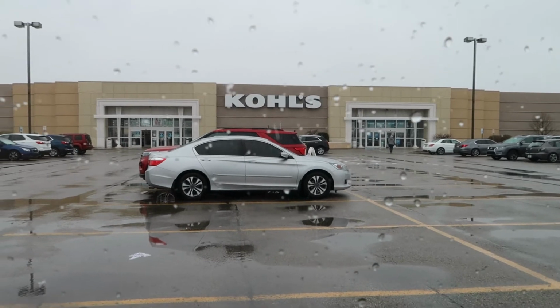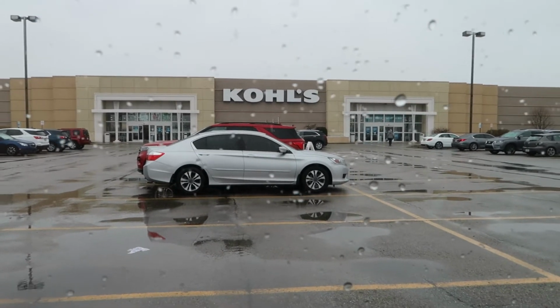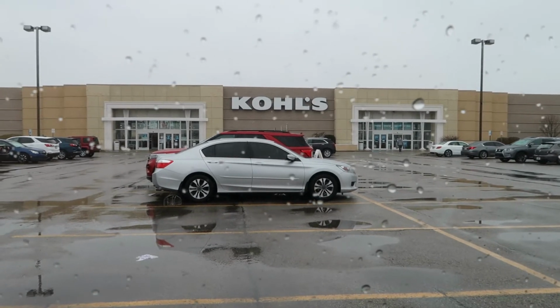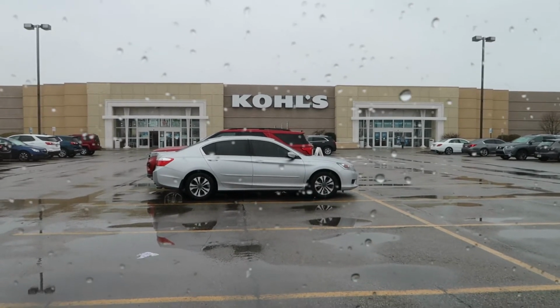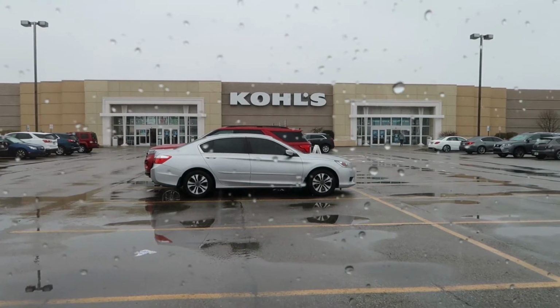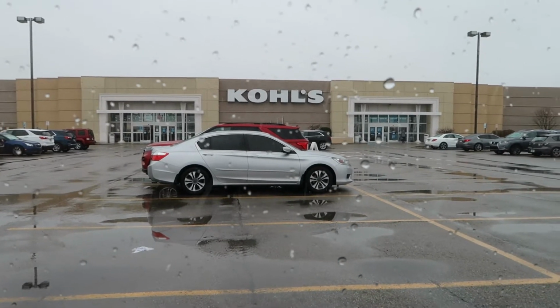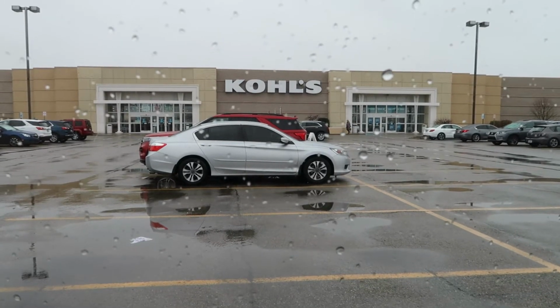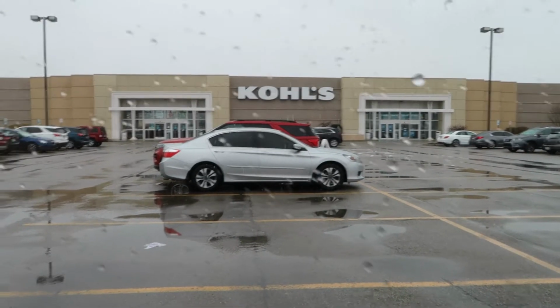My phone says it is exactly 33 degrees, but I don't think it'll stay warm enough long enough for any of it to stick, which is the most offensive kind of snow because it's still here, you still have to deal with it, but then you don't get any of the benefit of the snow sticking around and being beautiful. It's just cold and slushy. So we're gonna go into Kohl's and grab some Christmas presents.